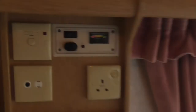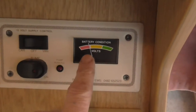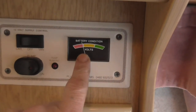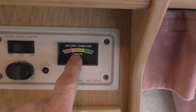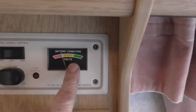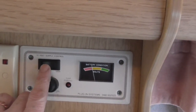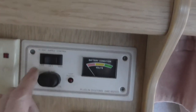Simple controls, leisure battery. It's a little bit flat at the minute because it hasn't been hooked up to the mains in quite some time, but it's a new battery this year. Rocker switch for car van, so it's on van. When you're towing, you put it on car.